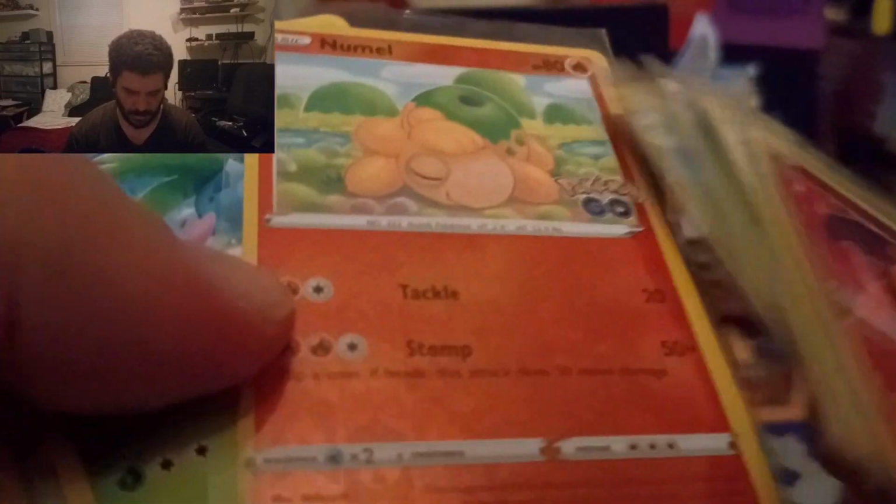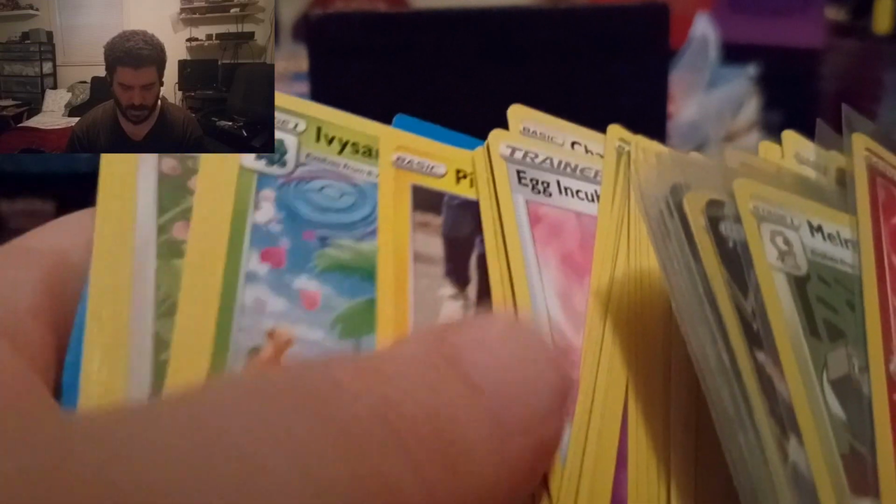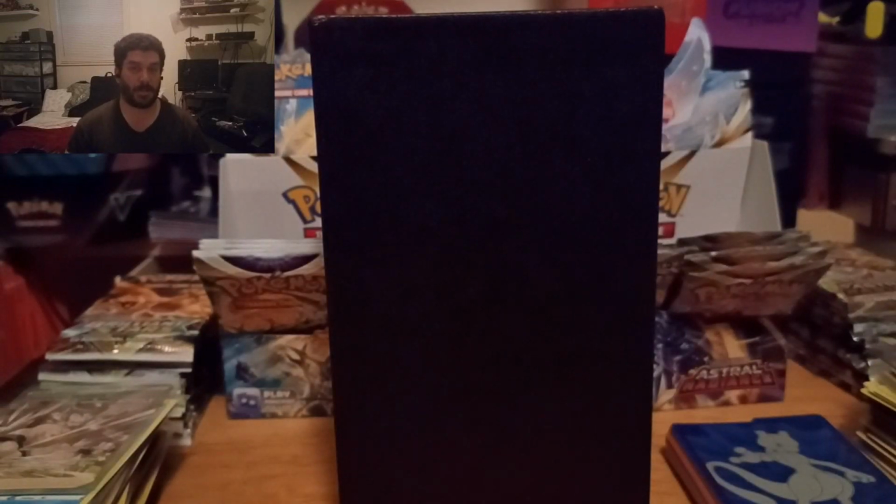There we go. And like I said, Radiant Charizard. My third one. See, there's Moltres. There's Zapdos again. Now, I have not been lucky enough to get a... oh, what's that one? Ditto? I have not been lucky enough to get one of those yet. However, I am still trying.